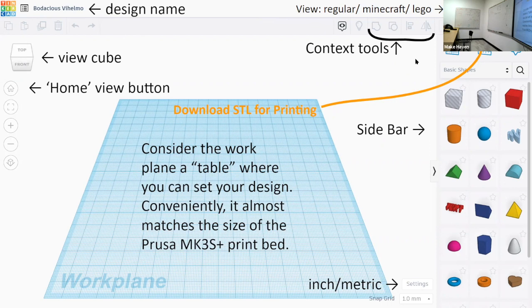One of the ways you know this is targeted for kids, this is standard view, this is Minecraft view, and this is Lego view. So you can see your designs in those three different. Orthographic. No, there's a different button for that. So this is, we'll look at it in a second. But it's a lot of fun.